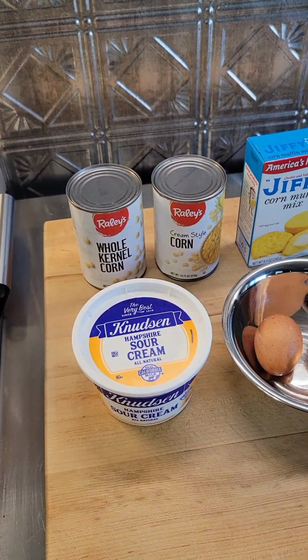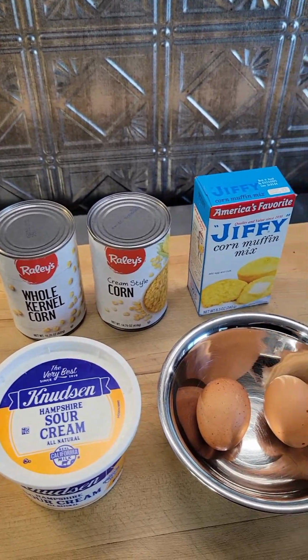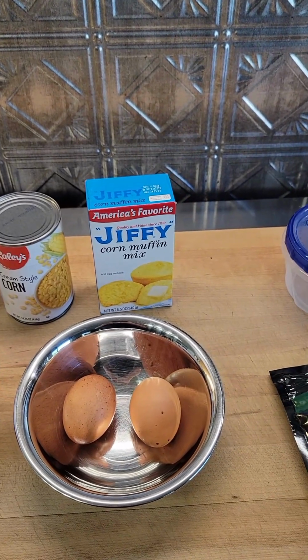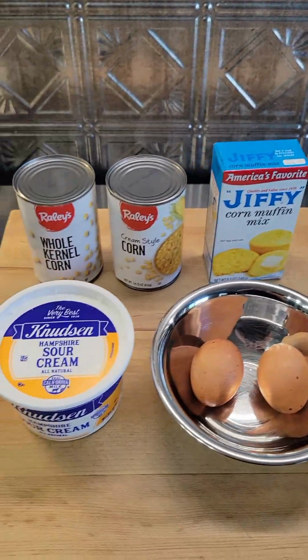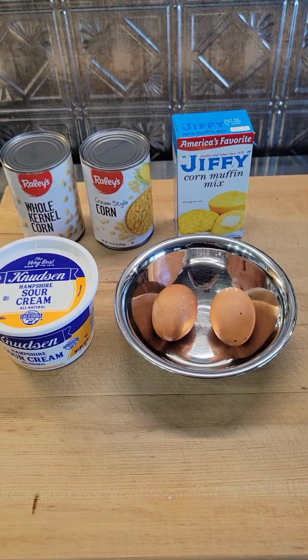The corn. This is a super simple dish. 1 can whole kernel, 1 can cream style, 1 box of Jiffy corn muffin mix, some sour cream, a couple of eggs. Mix it, bake it.